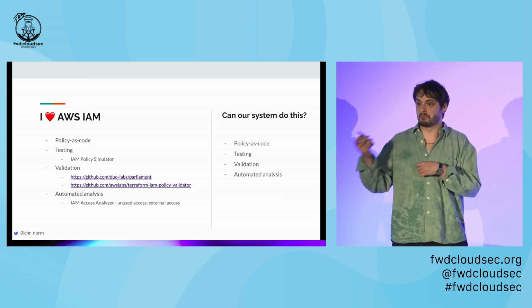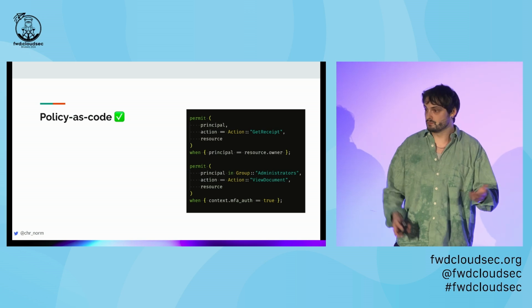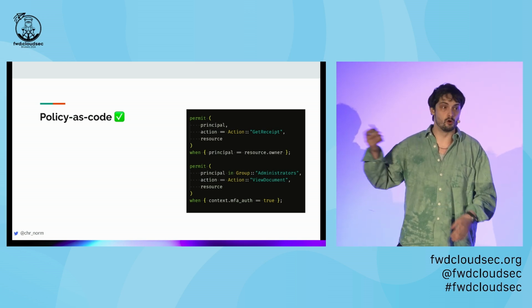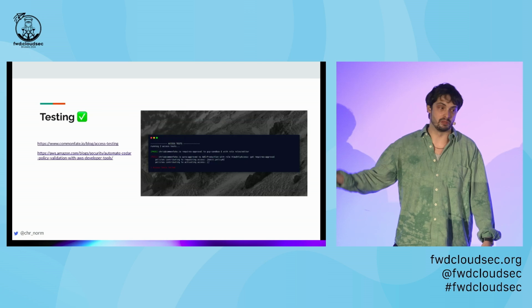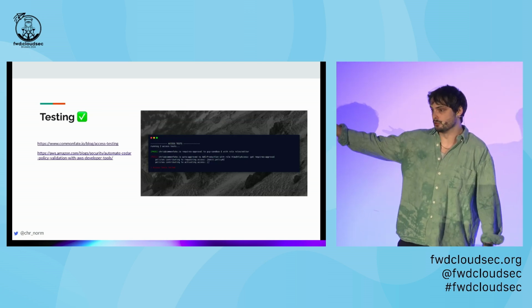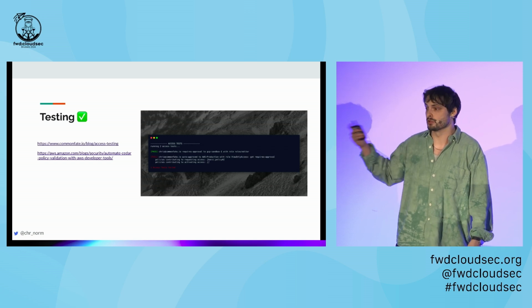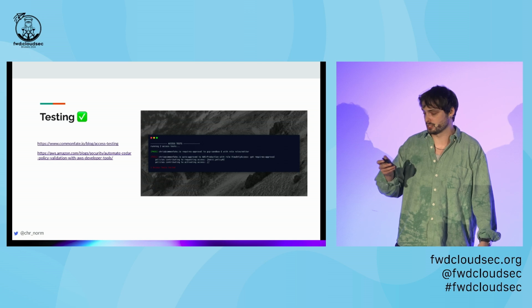The question here is, can my CloudTrail style system do this? Policy as code? Yes, of course. Cedar is a code-first policy language, so we can absolutely implement this. Testing, the answer is yes as well. I've authored a blog post on testing Cedar policies here. There's also a really good blog post written by AWS on how to do the testing piece.